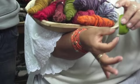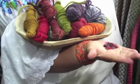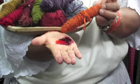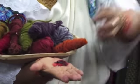Also, you can mix it with multiple different natural materials, like lime juice. Lime juice will actually turn it a lighter reddish color. And there are many other materials you can mix it with, such as baking soda, and there's also snail shells and all other things that you can mix it with.